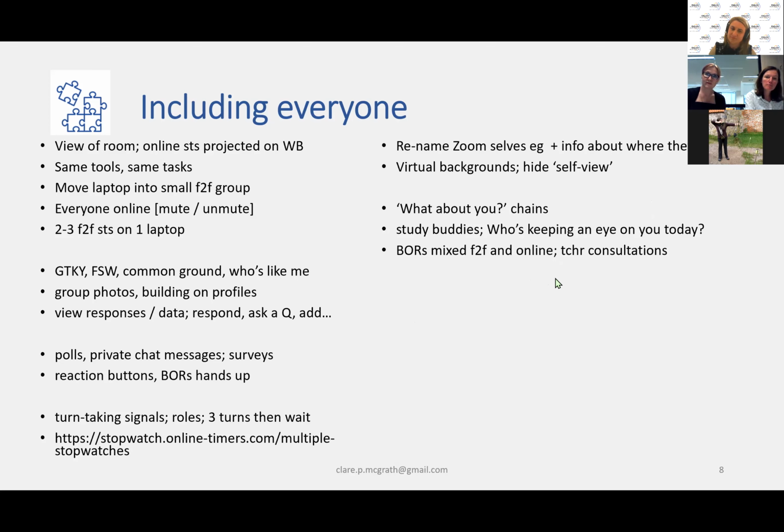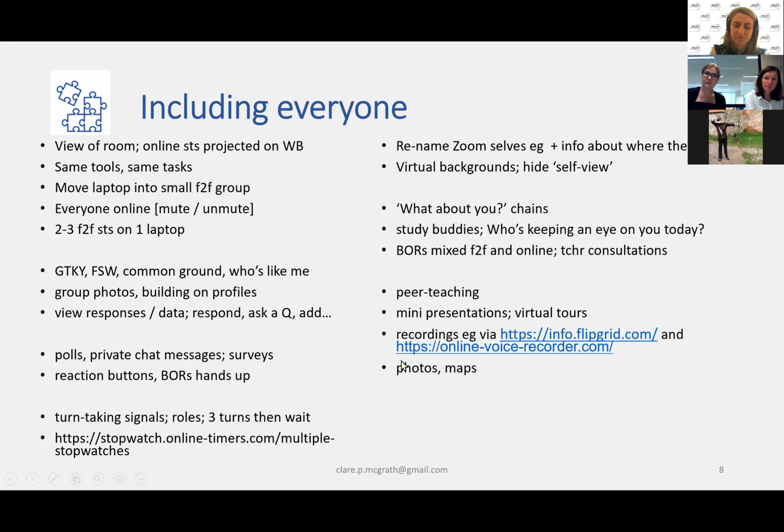Study buddies, people keeping an eye on each other for today or this week. Mixing up people in the breakout rooms face-to-face and online, but also using them for consultations. You know, opportunities for peer teaching, mini presentations, virtual tours. If they can't get into the campus, they can bring the outside into the face-to-face classroom. Audio and video recordings, other artifacts they can be sharing, but also activities they could be doing out of class and online together in their free time. There are lots of different things that people are interested in.